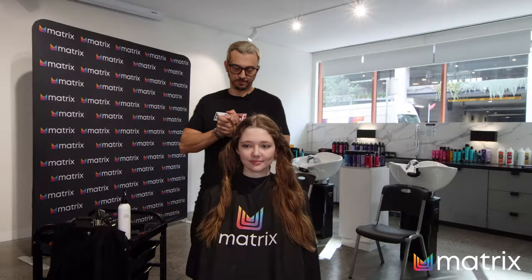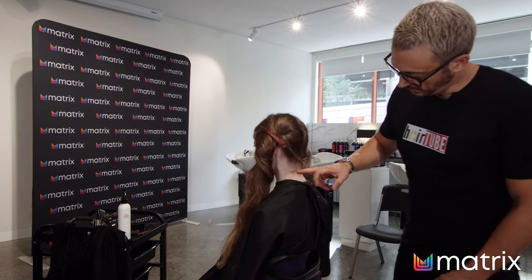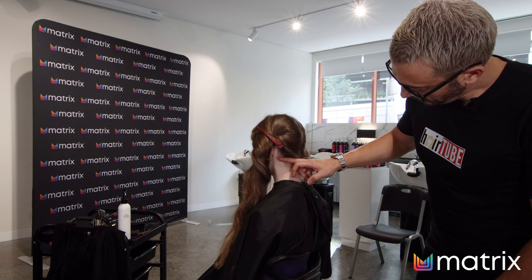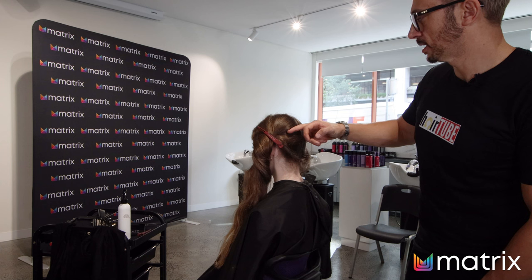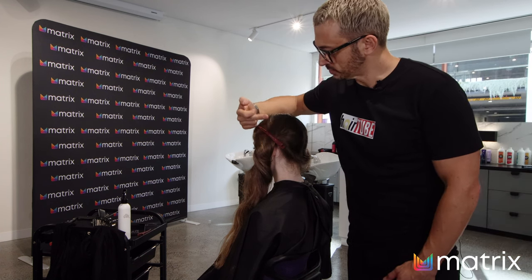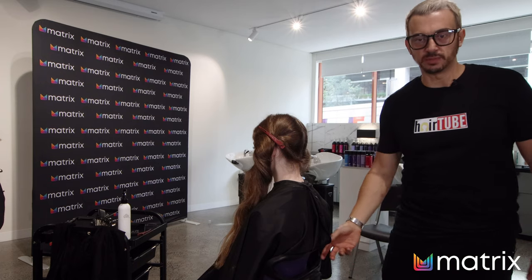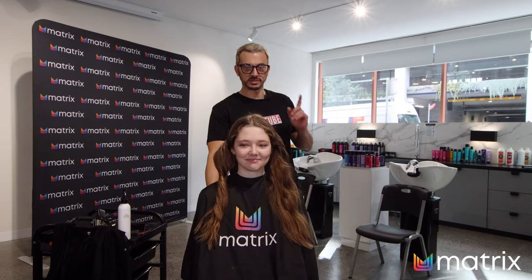Let's talk about placement. I'm going to start in the back. Let me spin Kelsea around. Lay them horizontally, and I'm going to weave them really gently. And then once I come to the occipital bone, I'm going to stop. Then we're going to start doing them horizontally above the ear, and then we're just going to do some in the front to frame the face. So I'm going to go and mix up some colour and then I'll be back.